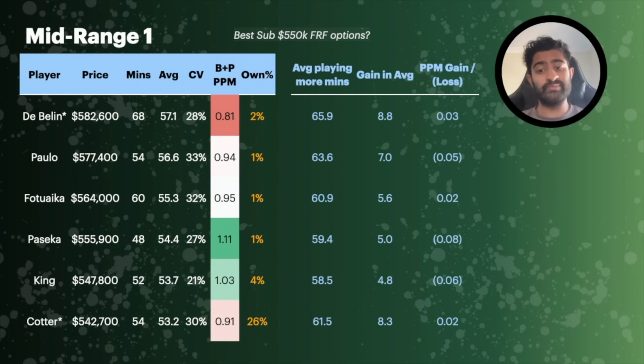When I looked at the games where he played more than his season average of 48 minutes, his average then moved up to 49.4. So that was an extra 5 points in average. There was a big drop off in the PPM though. It went down by 0.08. So he does feel like a player who, look, if there's some extra minutes, he probably is going to give you maybe 3 to 5 points of value. But when you're spending 556k for that player, especially at the start of the season, it's not like it's a cheap amount of money. And I guess the upside also just doesn't quite feel there with him as well.